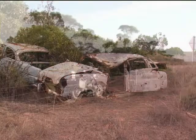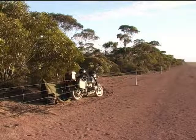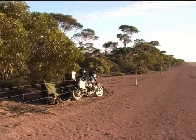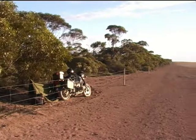I camped last night, pretty dusty and full of ants, but once you zip the swag up, it keeps them out. That's my view.